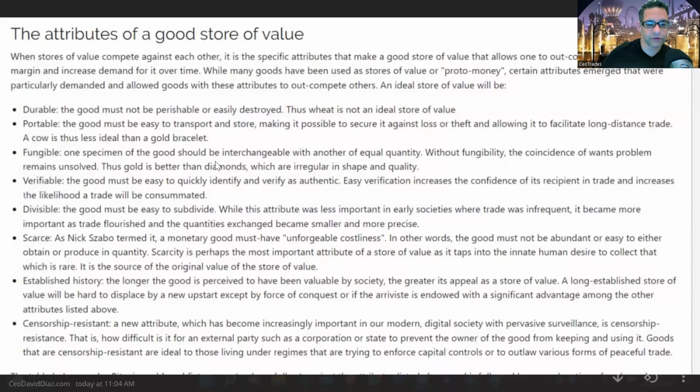Fungible. One specimen of a good should be interchangeable with another of equal quantity. Before money came into existence, some people wanted to exchange fish while the other person wanted to exchange beans, and people weren't agreeing on these exchanges. So that was also a problem. Verifiable. The good must be easy to quickly identify and verify as authentic, and Bitcoin can have that.